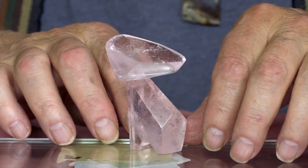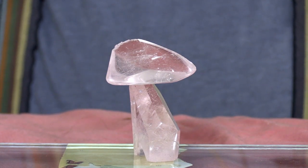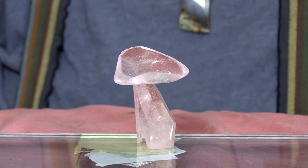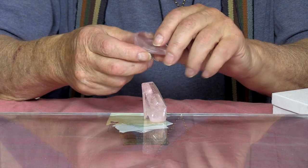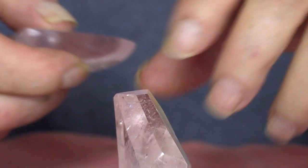The idea was that it was supposed to be a little dog, and the head moved like a doll sort of, and it did that for quite a while. But all these little chips that you can probably see on the edge here have changed its dynamic, and it doesn't move as easily.